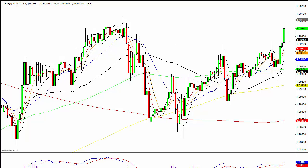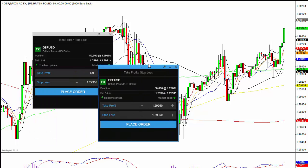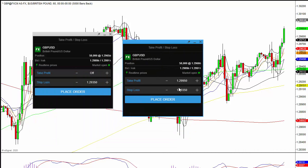Okay, so cable's getting up there, so we can now move those stops up a bit more. So if I can drag both the tickets over with those orders that are currently there, drag the other one over from the two positions. So I'm going to move those stops up. It's hardly a rush on it, but I'm going to move it up to 129.40.